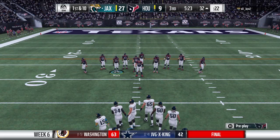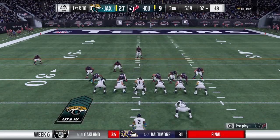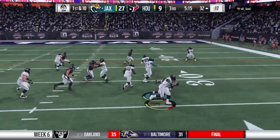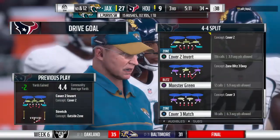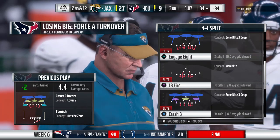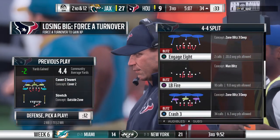Fresh set of downs here. So the D-line's going to spread out. Now a handoff looking right. And maybe a measure of revenge there. He's had his way in this one, but this time they get him behind the line. This will be a 2-yard loss on the play, and that'll make it 2nd and 12.